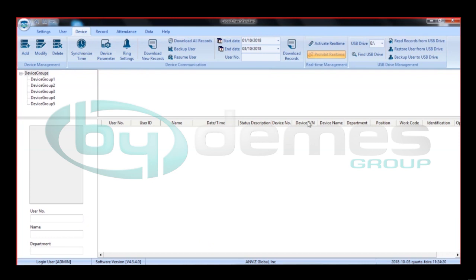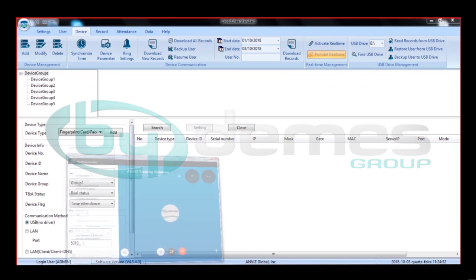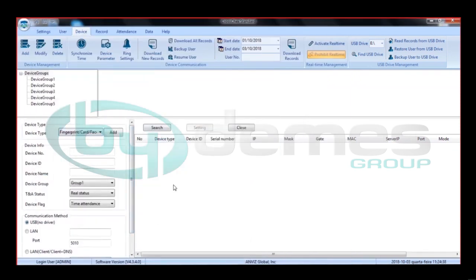So I will use add here. It will open a window on the left part of my software where I will configure the information for this device. If I had this device in my TCP network and the device had the same TCP IP port that my software has, when I do search here, it would appear automatically in my software. Since I'm using the USB function, it will not be shown here now. Device type: if I want to use a fingerprint card, the FacePass 7 or the FacePass Pro device. In our case it is the fingerprint one.